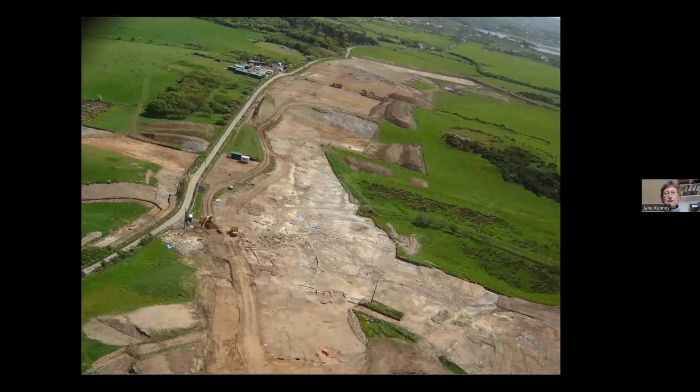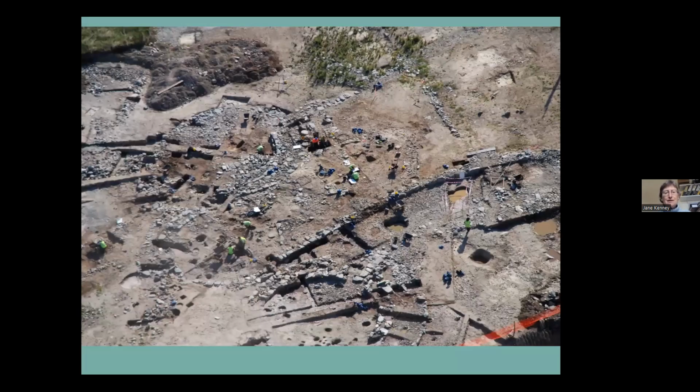Basically, this enabled us to do landscape archaeology by excavation, because we're able to look in detail at such a large area. And that revealed archaeology of all sorts of different periods, including this rather nice Middle Iron Age settlement of large stone roundhouses. But this morning, I'm going to be just concentrating on the Mesolithic, Neolithic and Bronze Age from the site.